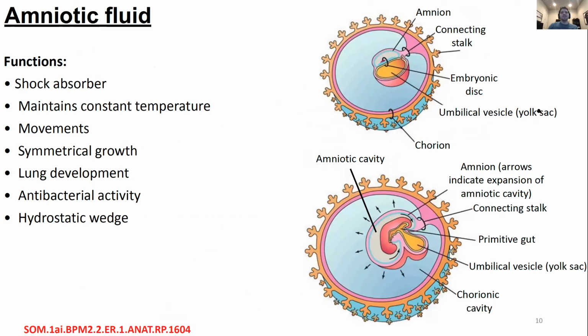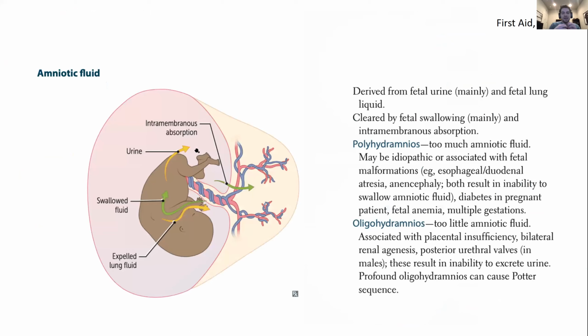Okay, let's talk about the fetus. As you can imagine, the fetus floating in the amniotic fluid works as a shock absorber, right? If you're in fluid. But importantly, it has a part in lung development. Remember, when the child is swallowing fluid, it allows the lungs to develop. And if the child is properly able to urinate the fluid back into the amniotic cavity, that helps with renal development as well. So any sort of deficiencies, whether it be oligohydramnios or polyhydramnios, can actually affect the fetus.